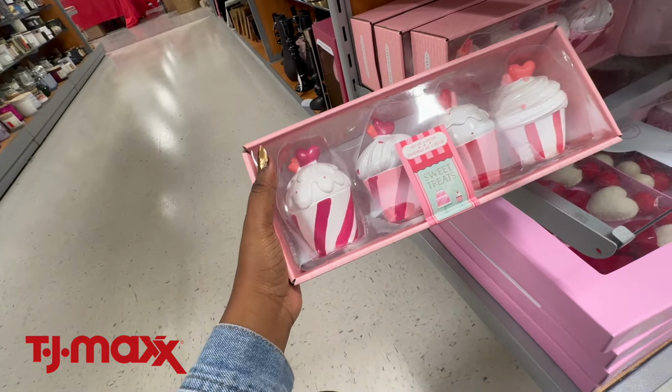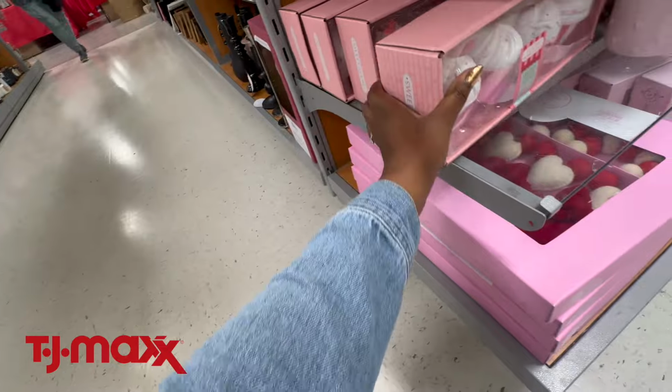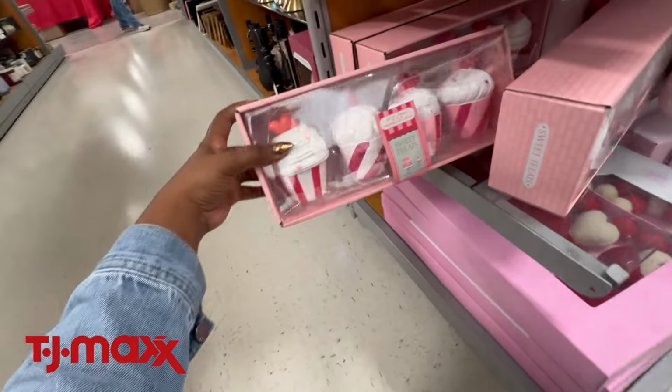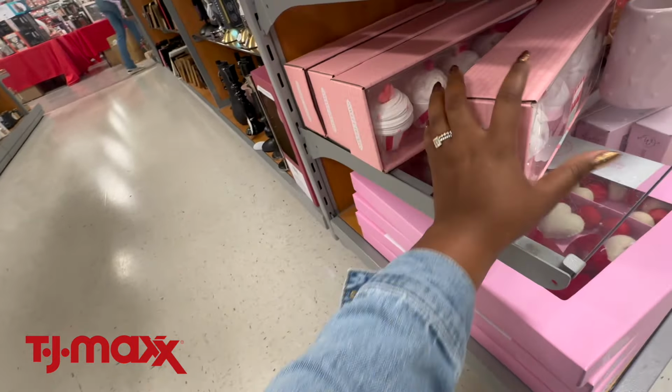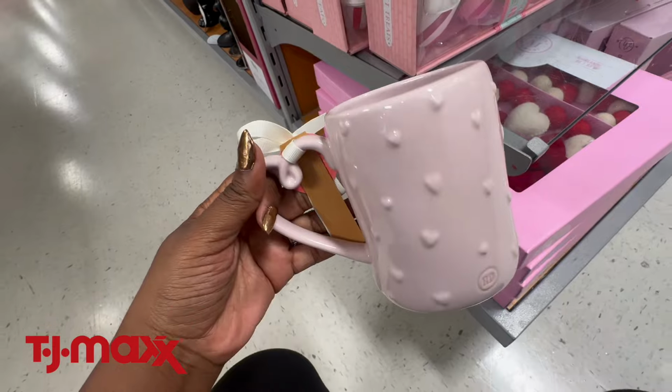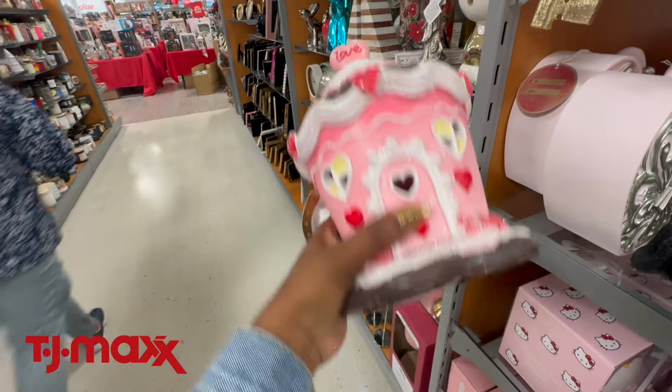Looking for, but these are so cute, little sweet treats. They're all the same too. More little mugs. I just don't like the handles. This is really cute too.